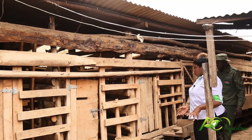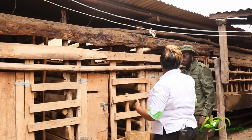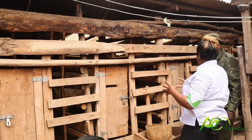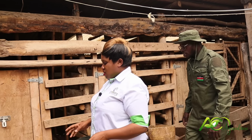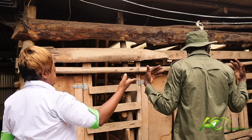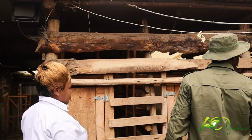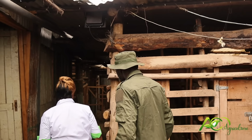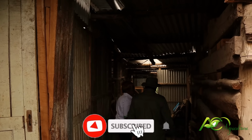So this is our goat pens. We normally put the water on one side and food on the other side, so there is no contamination between the water and the feeds. How many goats are facing this way? More than 15. You can see how you can keep goats in a very little space.